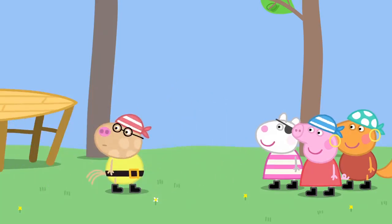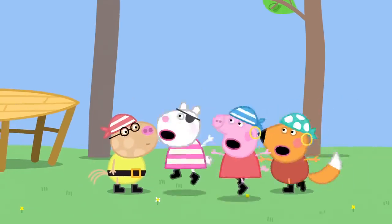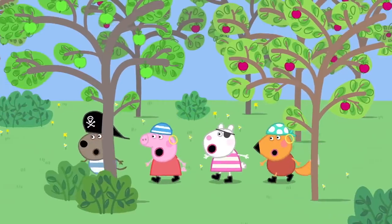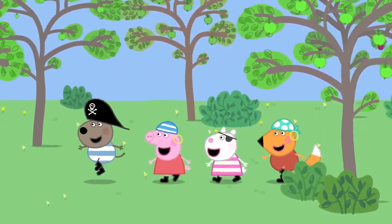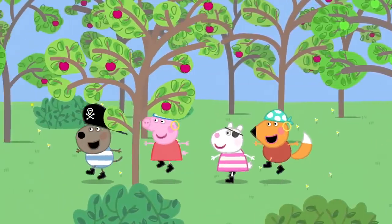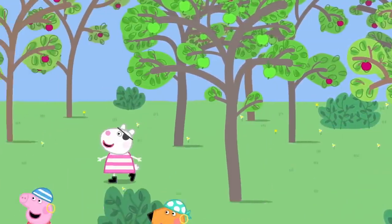Hurrah! Danny Dog likes being a pirate. Hurrah! Everyone likes being a pirate. Hurrah! Oh, jolly pirates we, that sail the deep blue sea, to find a golden treasure for sail ahoy me!